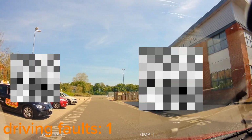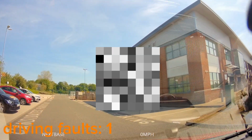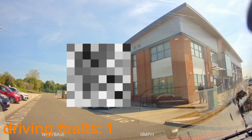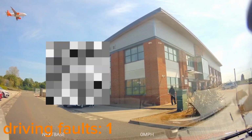So I was watching this one from over the far right. They did their all-round observations and they carried on doing what I call the tennis checks as they were moving. It's looking over your far left and then your far right as you continue to move back. They weren't just staring at the mirrors.